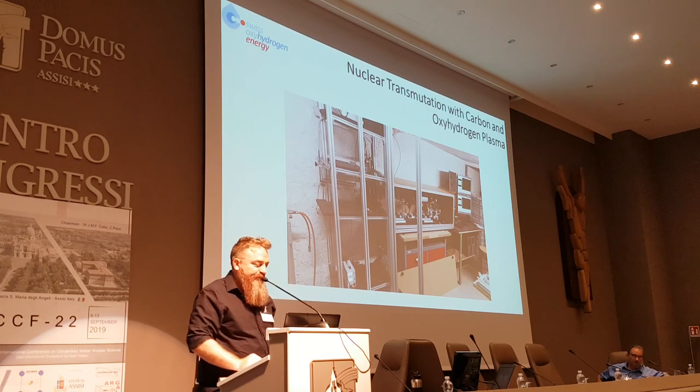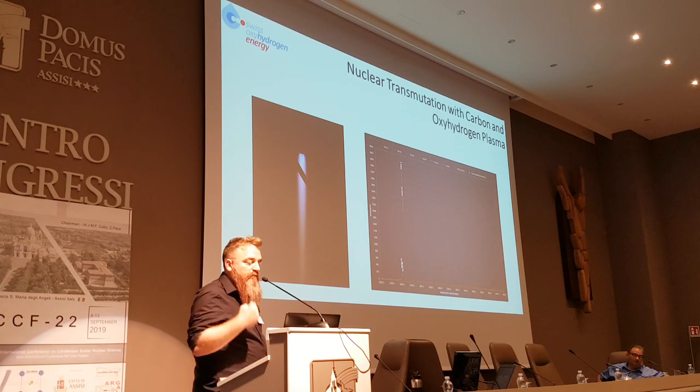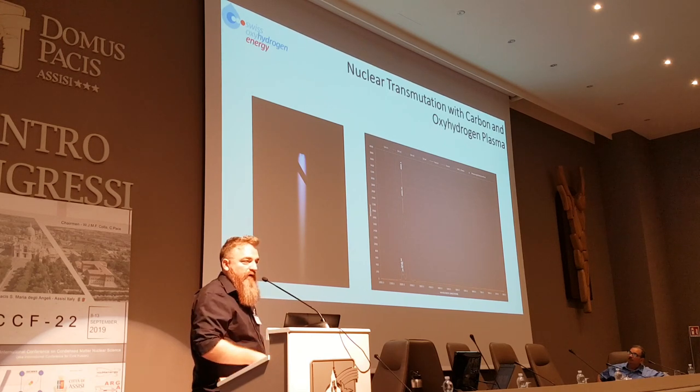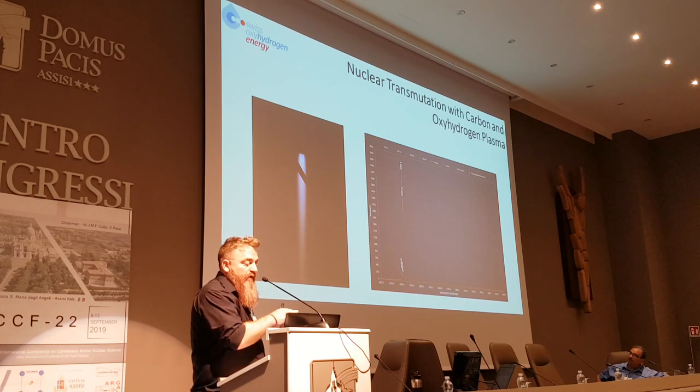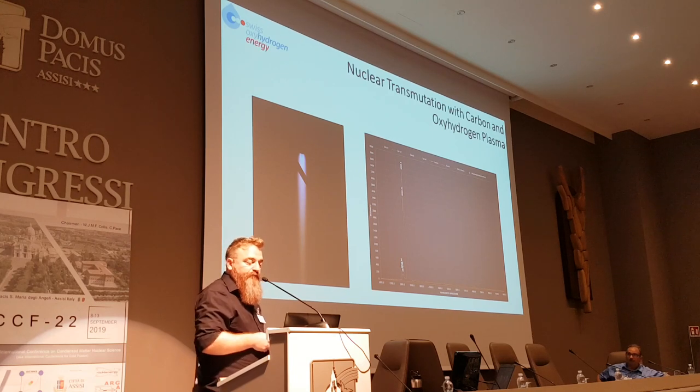Let's do the experiment. The power used for the electrolysis was 26 volts DC with 60 to 70 amps. The amount of oxyhydrogen gas was about 600 liters per hour. The produced plasma was analyzed with a low resolution optical spectrometer with a range of 180 to 880 nanometers, and a slit width of 25 microns.